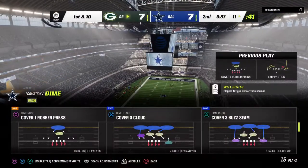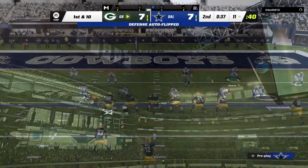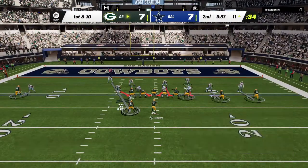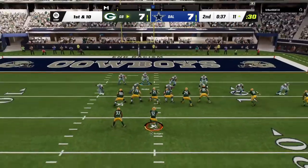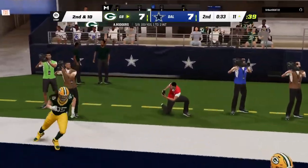Now the offense is going to use the first of their timeouts as the clock will stop with 37 seconds to play in this first half. Now a first and 10 at the 11. To throw, it's Rodgers. Looking inside, but it's incomplete.